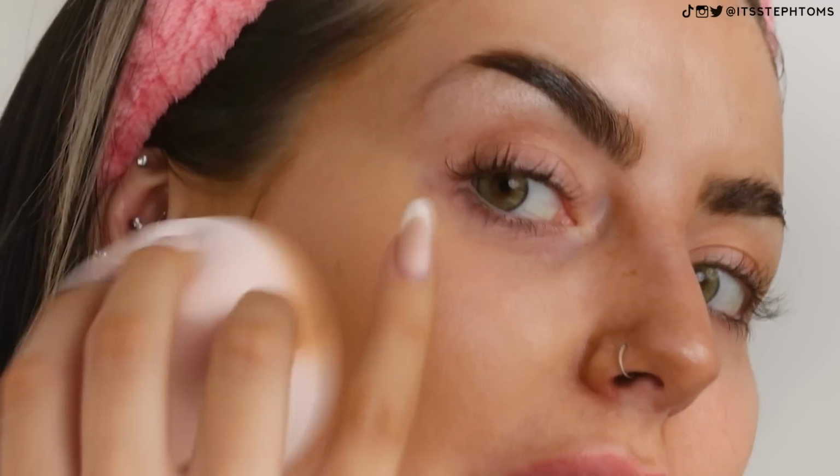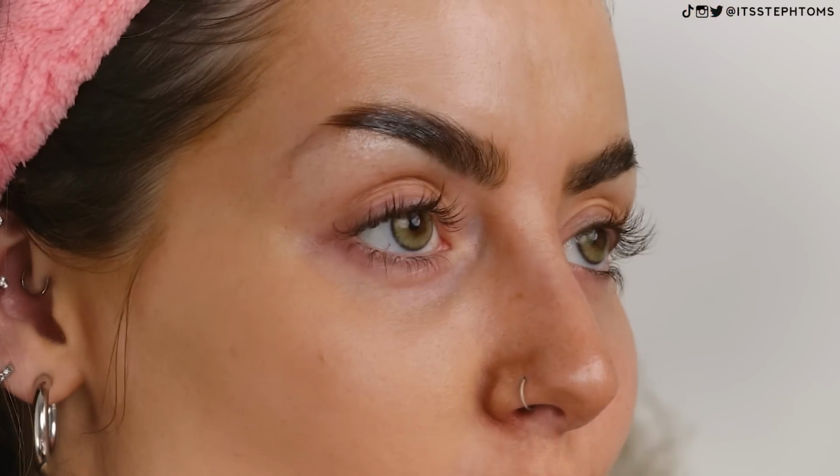So yeah, I don't know if you guys can necessarily tell, maybe you can tell from the macro here, but it just evens out your skin a little bit. Obviously it's sheer, it does build up quite nicely, but it's never gonna be a super full coverage foundation.